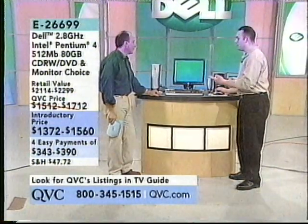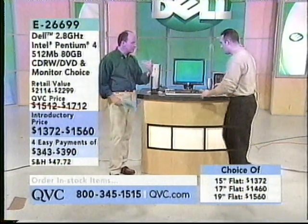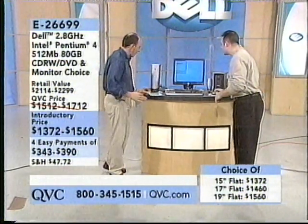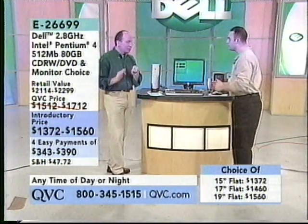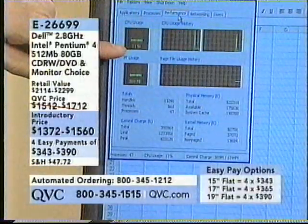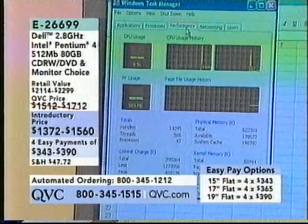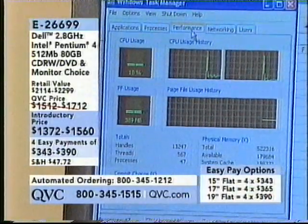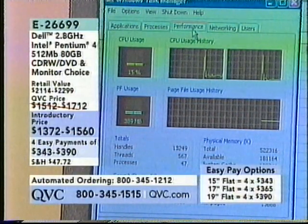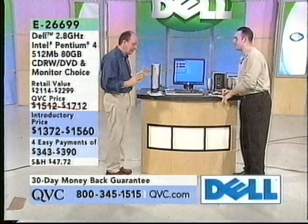Look at that. So you can be doing all this, and the computer's handling it no problem because of that hyper-threading, because of the processor, and also because of the 512 megabytes of double data rate 2 SDRAM. Now here's the hyper-threading. All that, and you're only using, what, 7-8% of the total capabilities here? We could probably open up 18, 19 windows, and then maybe start to see it slow down. Maybe. And it's a Dell. It's a Dell 80 gigabyte hard drive here. So you've got lots of space, lots of memory.